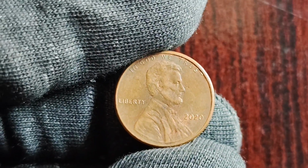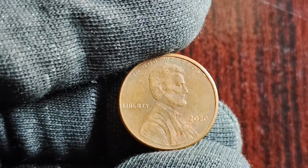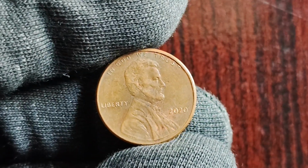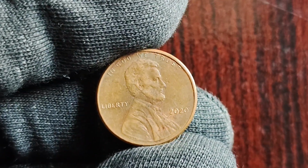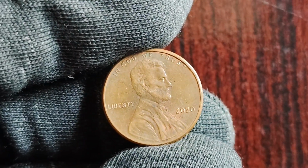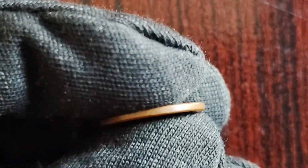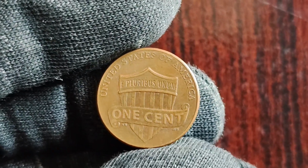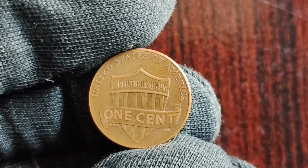In conclusion, the 2020 Mint Mark Lincoln penny is not just another coin in your pocket, it has the potential to be a valuable piece of numismatic history. With values reaching up to $978,000, it's definitely worth taking a second look at your change. If you find one, you could be sitting on a small fortune.